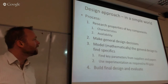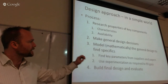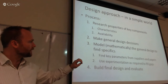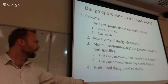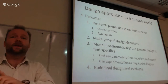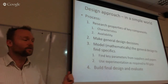We make the general design, then you'd model it mathematically to tune it a bit to get the specifics. Then you can say, right, now we know exactly what's available, and we know what we can do with it, and then we just do a little bit of experimentation to fill in any gaps that might be there. So ideally, you just follow that linear path. Then you'd build the final design and you'd evaluate it. You wouldn't have to test it, you'd only be evaluating it because you'd be that confident in what you'd actually done. So that's what we would have liked it to have been.